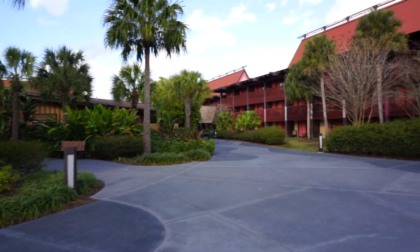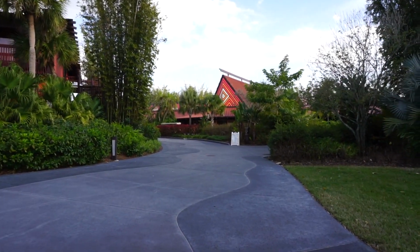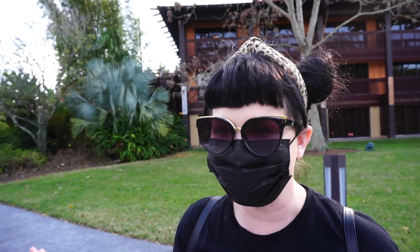Don't worry. Just showing you guys how empty it is out here in the main courtyard area of the resort. Abby and I have been walking around. I've only seen maybe 1, maybe 2. Maybe like, I think we saw like 3 families so far. We've been here for probably about an hour. It's a little eerie, but also very peaceful at the same time.